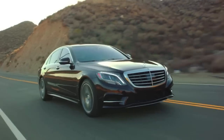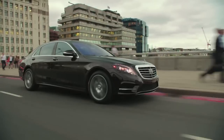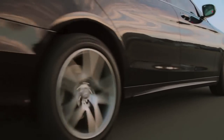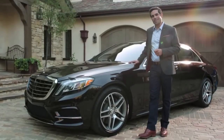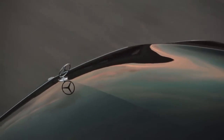If driving an S-Class makes it hard to ever drive anything else, driving this S-Class will make it just about impossible. This is not only the highest expression of the Mercedes-Benz brand, it is also a not so subtle reminder that there is simply nothing in this world at any price like an S-Class.